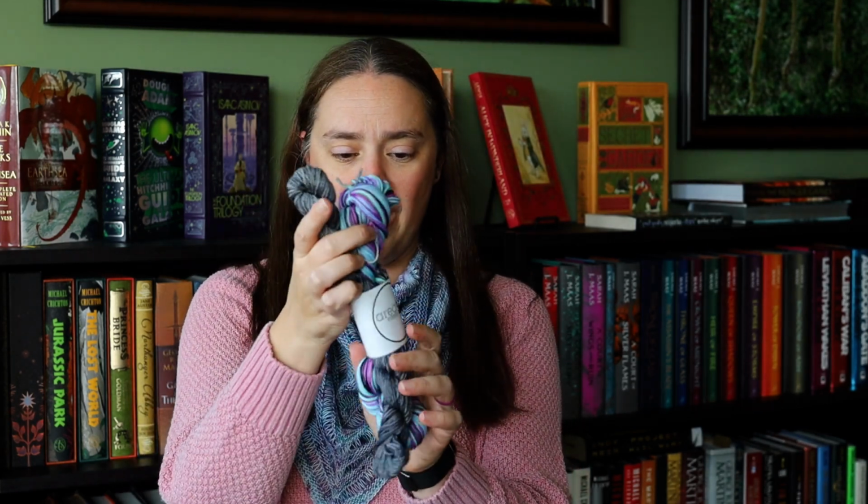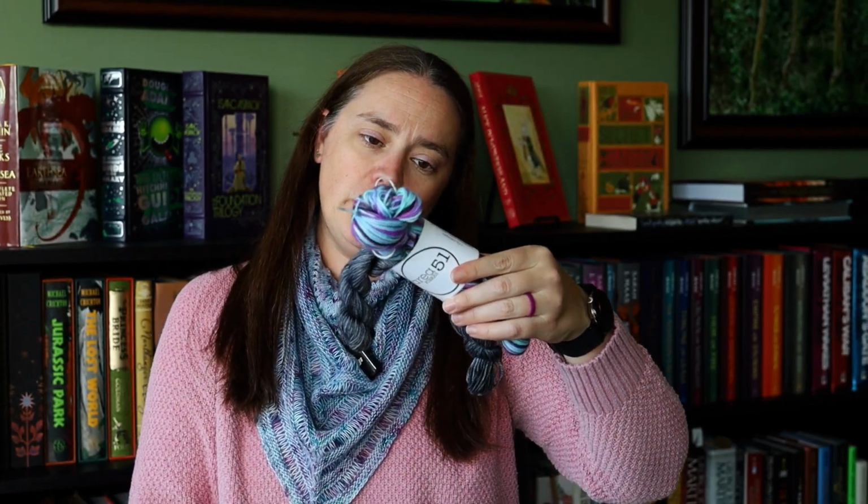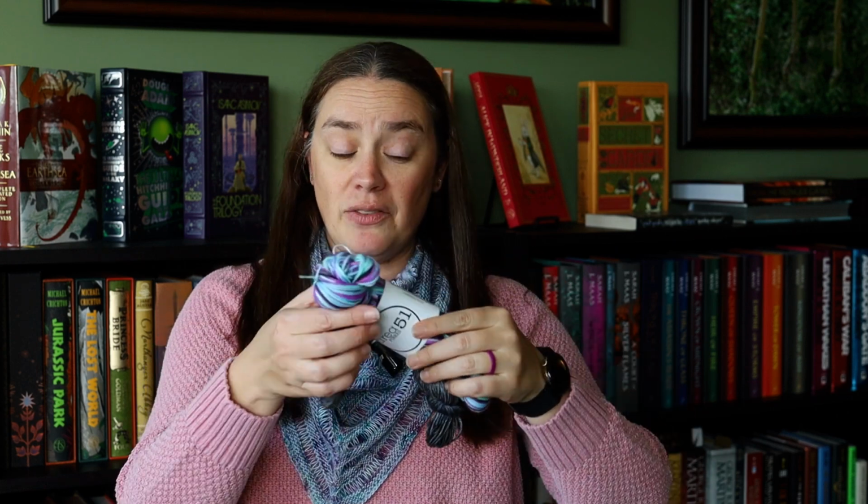For stash this week, I do have a skein of yarn that has come into my stash, but I didn't purchase it. I won it. Here it is. It is from Area 51 Fibers in their Sturdy Alien base, which is 80% superwash merino, 20% nylon. And this is a self-striping sock skein. It does come vacuum packed, which is why it's looking a little limp right now. I'm terrible at winding yarn into hanks, so I'll probably just wind it up soon.